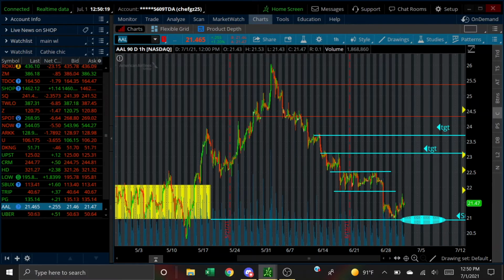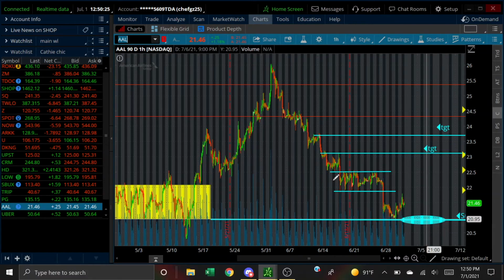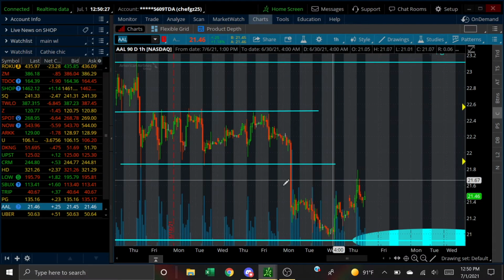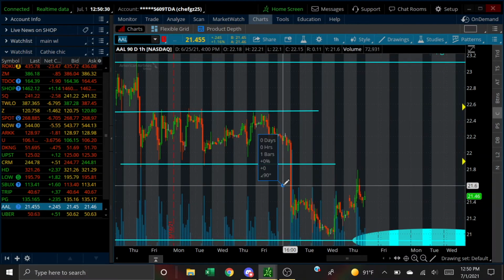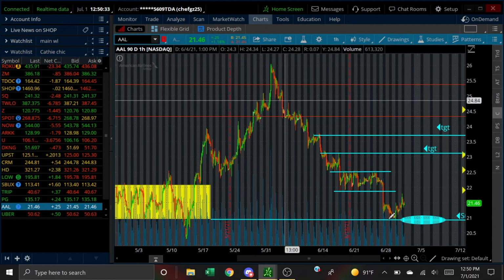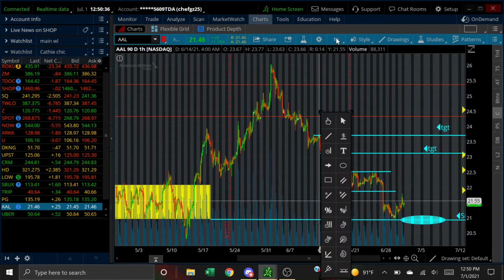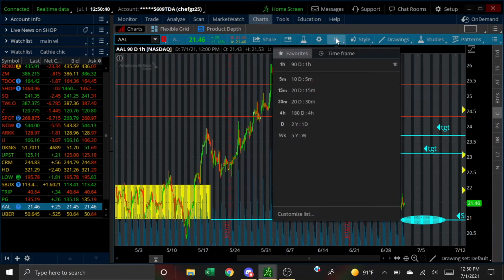But I did give you the level of support, which was right here, this 21. Okay. So this is the pattern that I like to see continuously play. This is a drop base drop right here. Okay. And then how do you figure out where your next target is going to be? Well, I did that on the 4-hour time frame, all right?